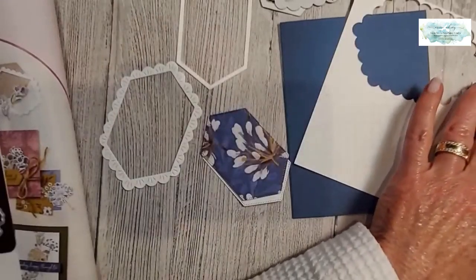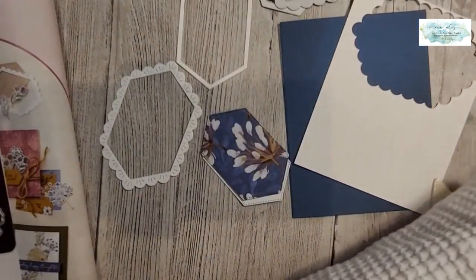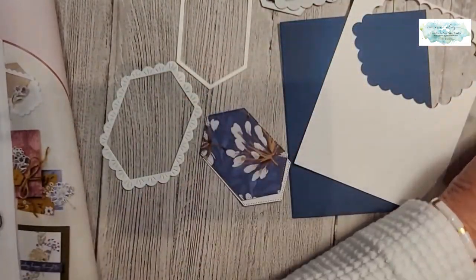So you need to experiment with stuff. And then the other thing that, what happened to that other piece of paper? I had another piece, oh, here.